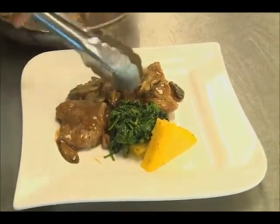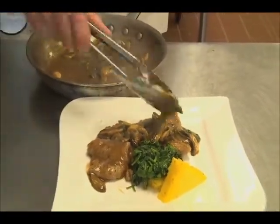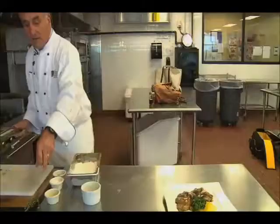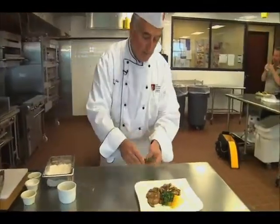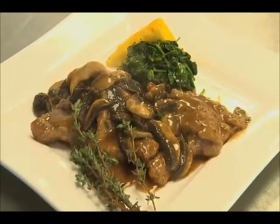Smells good. The marsala smells great. Nice and sweet. And to that, we'll garnish with some fresh thyme. And there you have veal marsala with sautéed spinach and polenta.